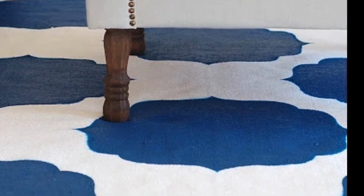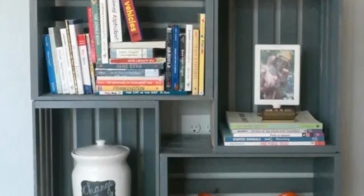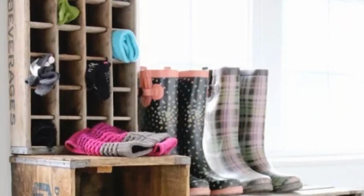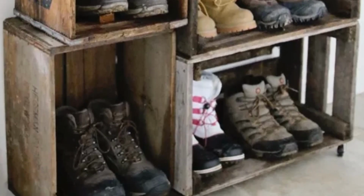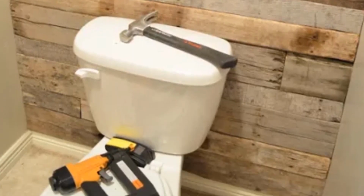Number 4. Shelf from crates. Do you have unused old crates? This will be the perfect idea for you. Then you can reuse it as a bookshelf or shoes and boot racks. Number 5. Add wood or stone to your bathtub or toilet wall. You can add wood to your toilet background or stone to your bathtub. It will level up your bathroom and toilet.